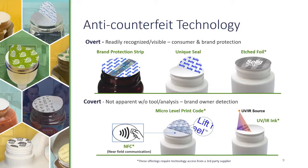Anti-counterfeit technology. Sealig recognizes the increasing risk to consumers and brand owner reputations when product authenticity is questioned. We offer several anti-counterfeit technologies, both overt and covert. For overt anti-counterfeit, we offer holographic images, color shift inks, etc. They're useful tools for consumers, distributors, retailers, and the brand owner to determine authenticity.